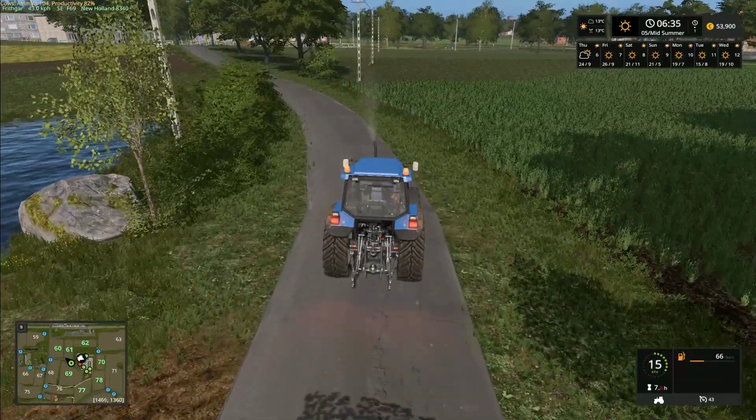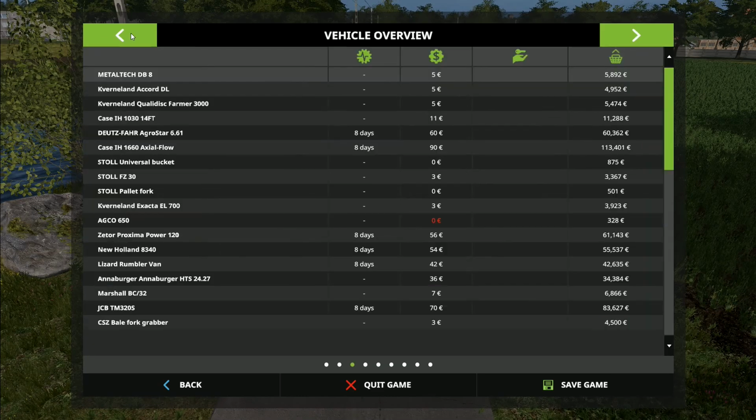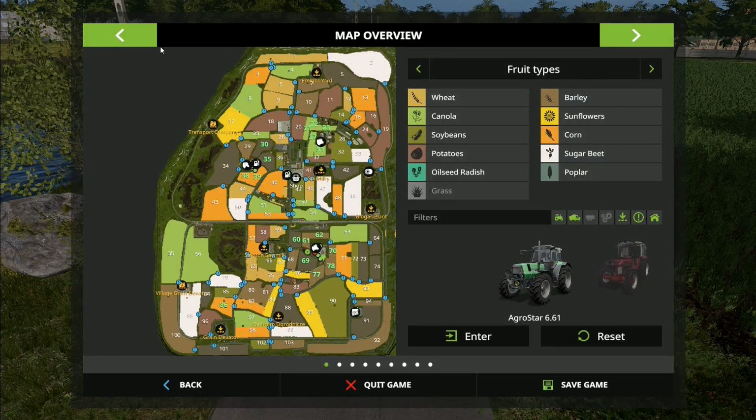How is the growth stages now? I've forgotten to check how we're doing with growth. We've got 104 cows. So we are going to need to get some more grass in for them. And also sunflowers. They're doing quite well. The other crops, we don't want to sell 2,700. So we don't have very much. I'm not going to worry about selling anything until we've done a harvest, and then we'll sell some reasonable quantities of items.